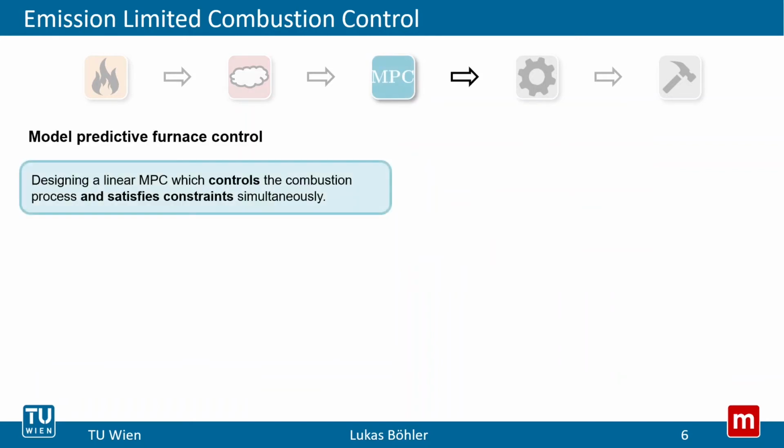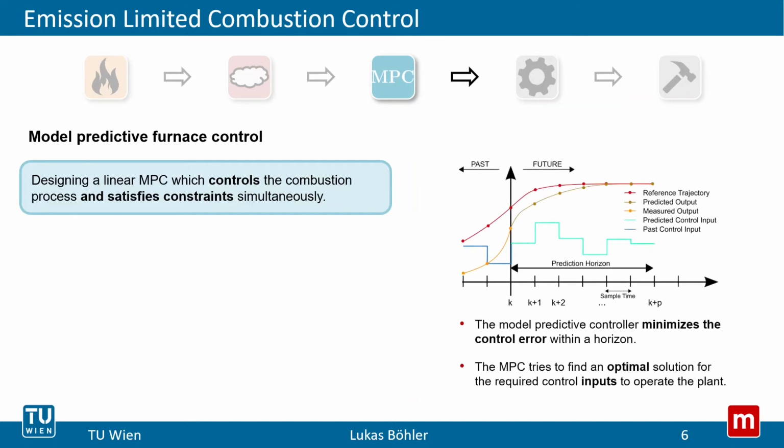The Model Predictive Controller is the heart of this research project. The goal was to design a predictive controller which is able to improve the combustion formation, which satisfies the limitations of the plant and additionally keeps the emission formation to a minimum. A predictive controller is typically a discrete control method which uses a model to calculate state trajectories over a future horizon, the prediction horizon, while trying to minimize the control error within this horizon.